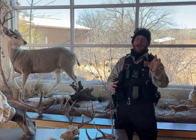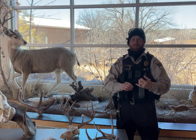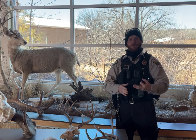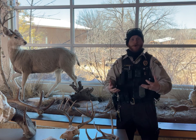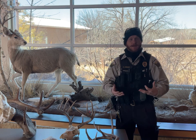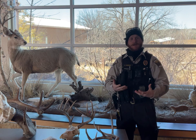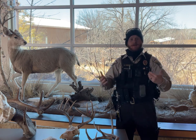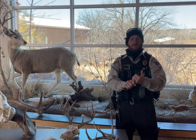Now, are there areas you can't shed hunt? Yes. Badlands National Park, Mount Rushmore National Monument, any of the national parks, national monument areas, you cannot shed hunt within. In our state parks, we do not want you shed hunting inside our state parks unless they explicitly allow it. Again, those areas we want to remain as natural as possible. And so again, pulling those sheds, pulling those resources out of there takes away from the natural side of that environment.